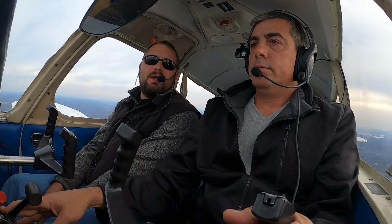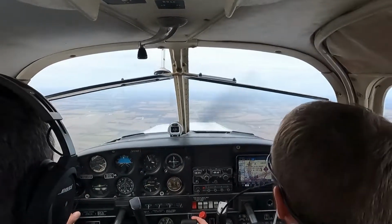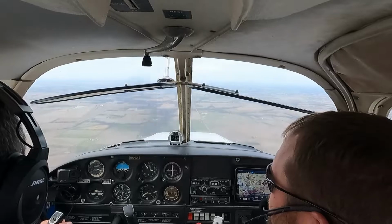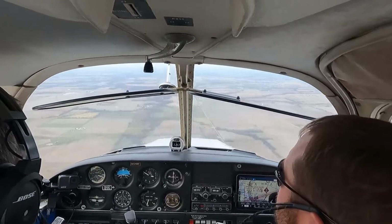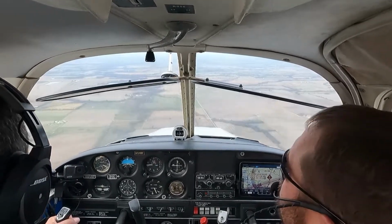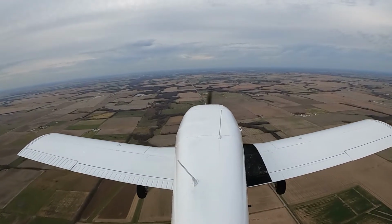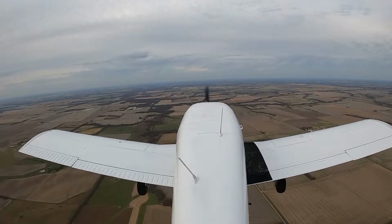Here we're going to perform a simulated power loss and the steps you need to perform to make sure you get yourself on the ground safely. The first thing you need to do is to make sure that you fly the plane first. This, I mean, you need to know your glide speed and set your nose to that speed. Mine just so happens to be about 75 knots, so I'll lower my nose to about 75 knots and I'll try to hold it there at that speed.